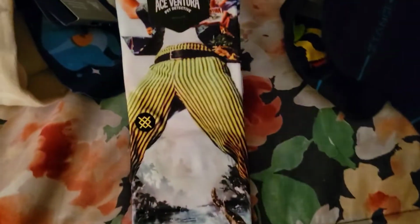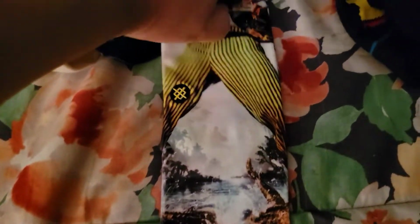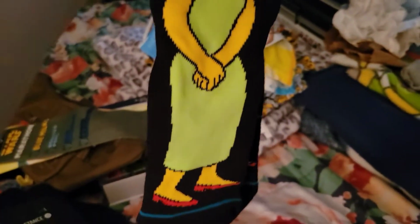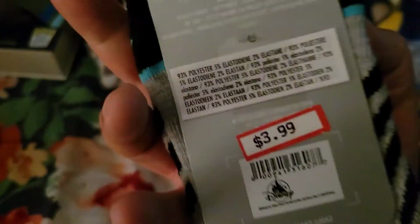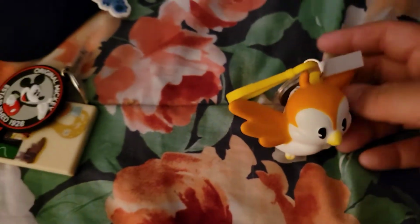Ace Ventura, When Nature Calls. Then Ace, and of course, if you gotta have When Nature Calls, you gotta have Ace Ventura, Pet Detective. And then these cool looking March socks. These ones came from the Disney Character Warehouse, the Mandalorian, Baby Yoda, Grogu, whatever you want to call them. These were $3.99.